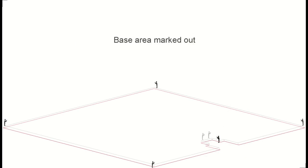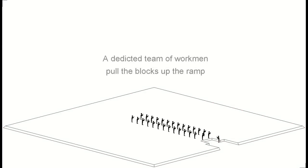This animation demonstrates the principle of construction utilizing an internal ramp.